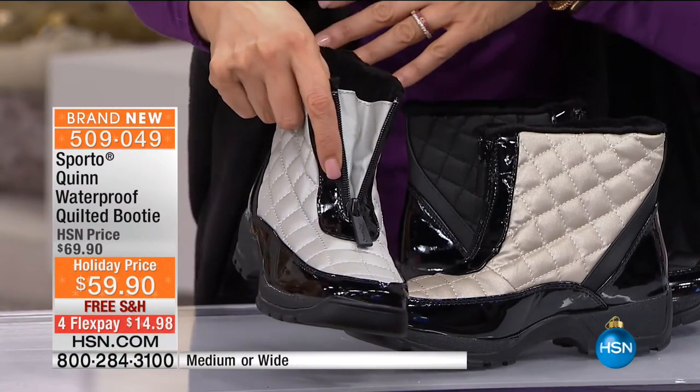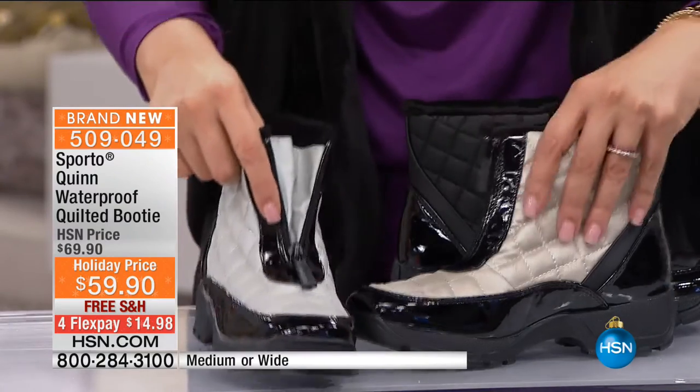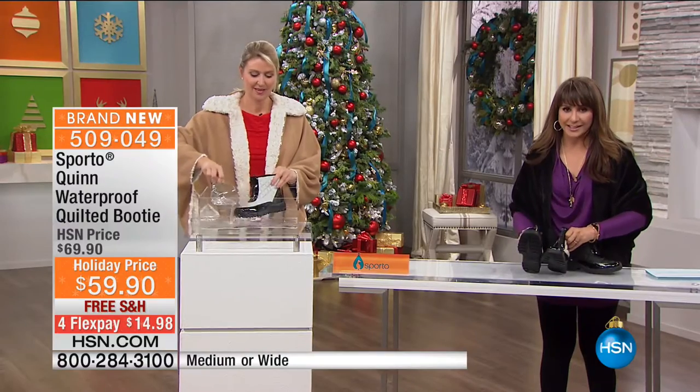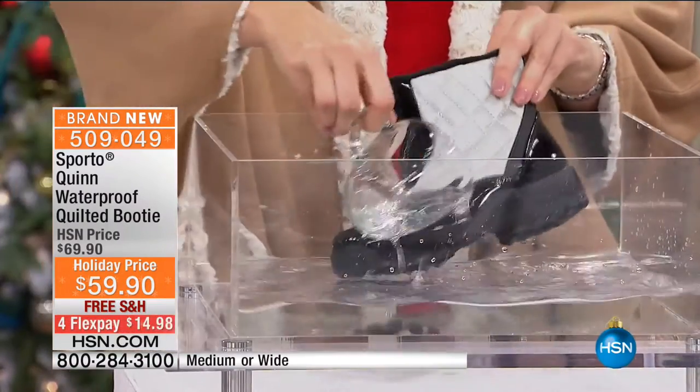We have water resistant. Okay, and now these are that next level of security. They are waterproof and in the medium and the wide widths. You don't have to have a ski vacation to really utilize these out in the world.